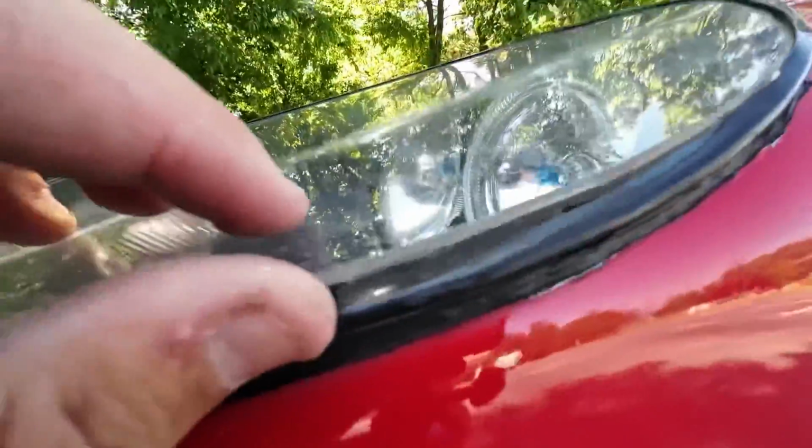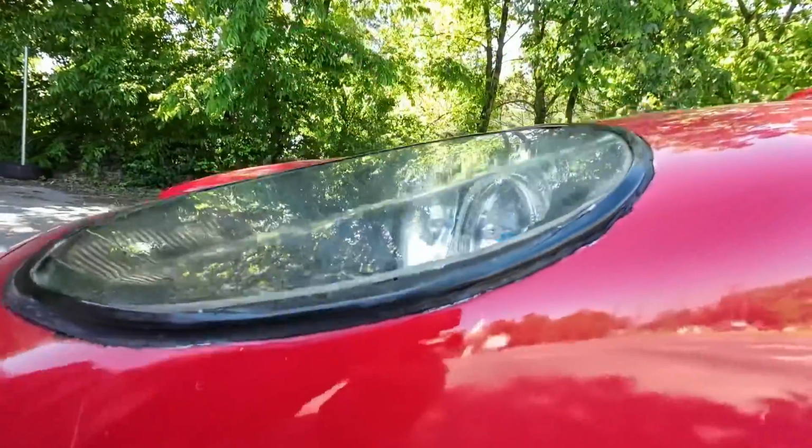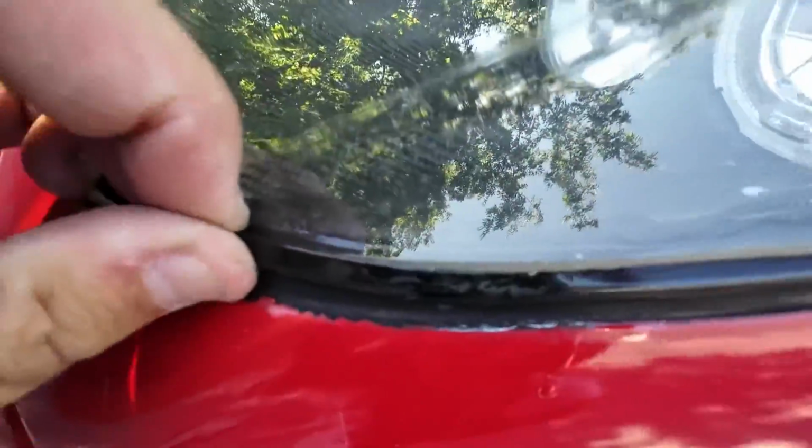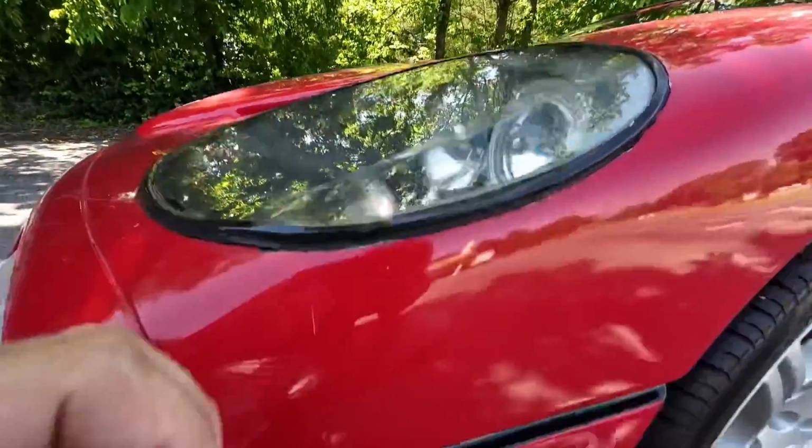Look at this little lens. That's why water's not in there. It needs to be pushed down a little bit more. You see that trim piece was holding it, but it just popped out of there. That's probably why there's no water.